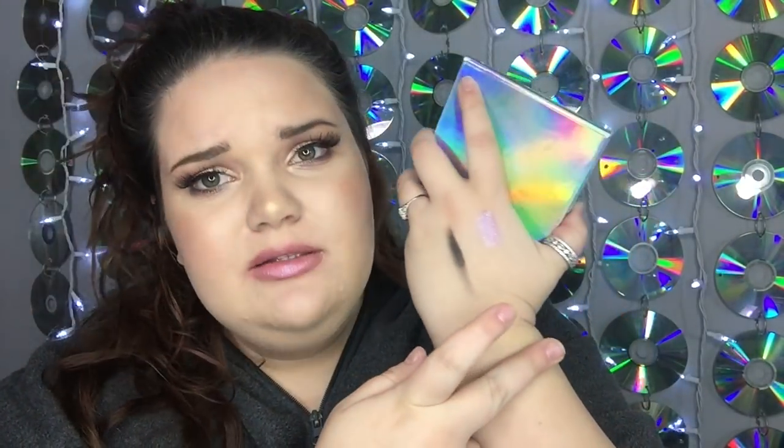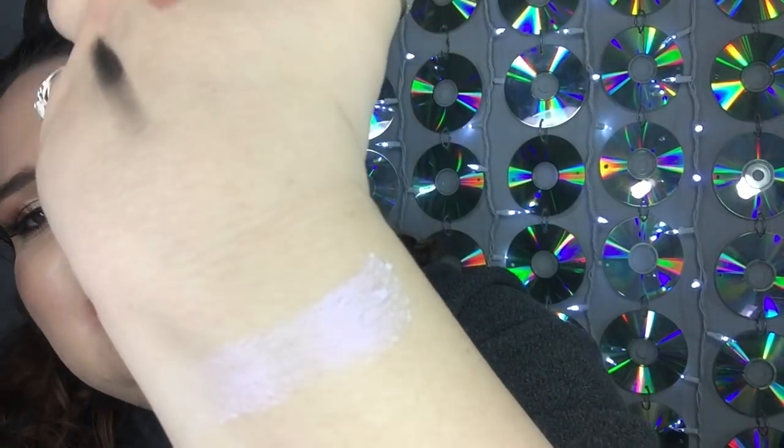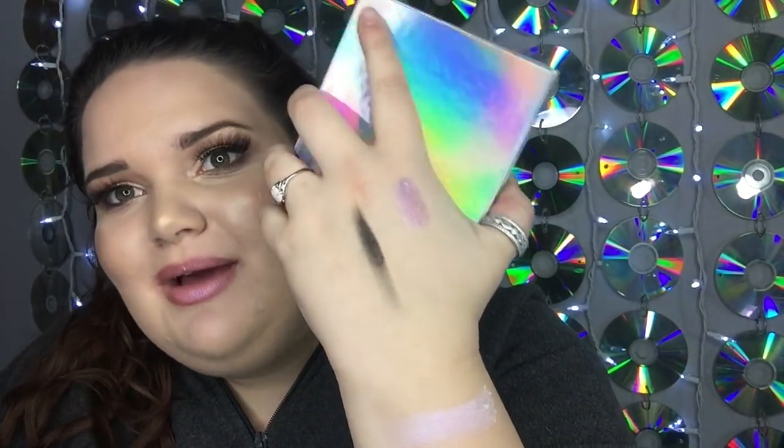It's a light baby pink. It reminds me of NYX's Duochrome Snow Rose highlighter. This is definitely very, very gorgeous. The next one we're going to dip into is this purple shade right here. I love wearing purple highlighter, and in all honesty, I have not been back to Ulta since I used up all of my purple highlighter. I used the NYX Lavender Steel. That's been my all-time favorite highlighter.